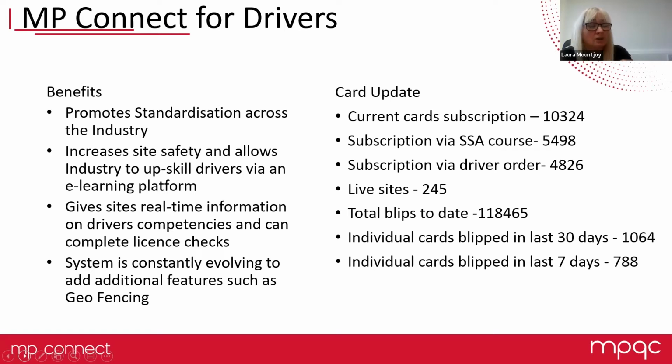So the system's constantly evolving. We're constantly adding new features. We've added new features like geo-fencing, so that if a driver doesn't want to get out of the cab and walk up to the site weighbridge, they can actually use their app on their phone to enter site, and then the sites can see in real time that the driver's entered site and they've hit the button that says they want to enter site.